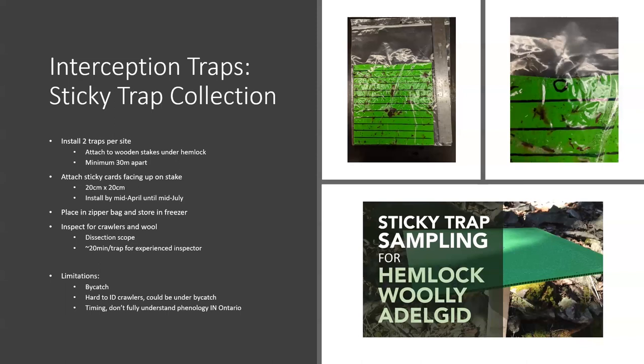The cards are about 20 by 20 centimeters, and we recommend installing them like mid-April to mid-July, and then you should be able to intercept 2 crawler stages and potentially that winged adelgid stage. When you collect them, I think we recommend leaving them out a maximum of 2 weeks at a time because they do catch a lot of bycatch.